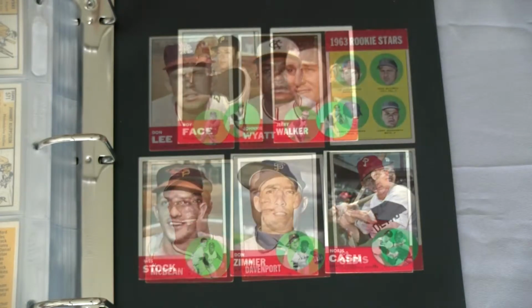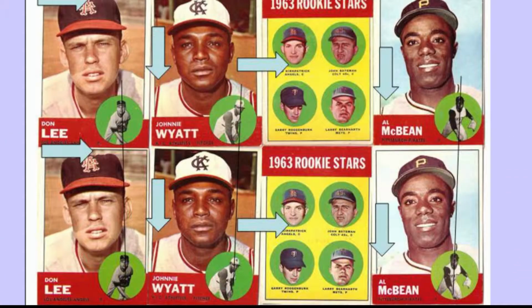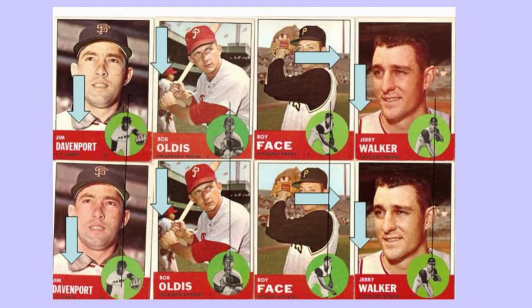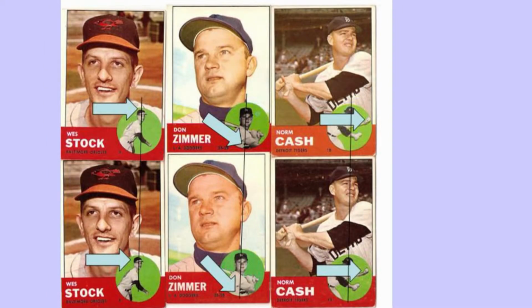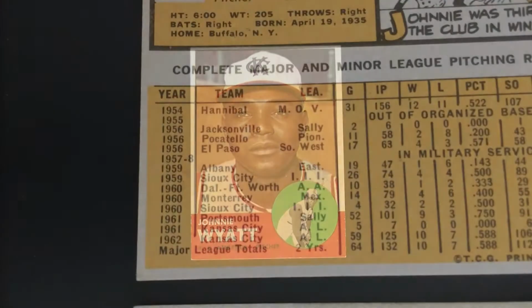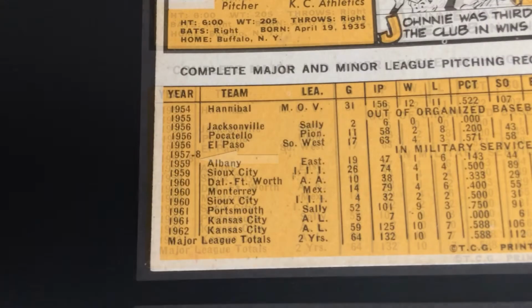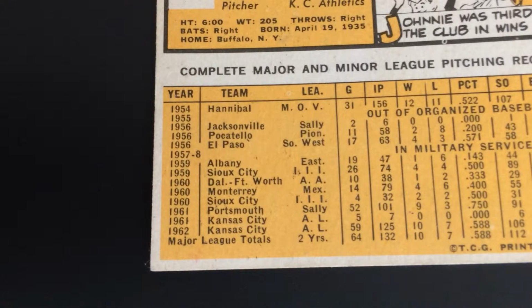11 cards were found with slight shifts in either of each player's two photographs. They are the following numbers: 372, 376, 386, 387, 388, 404, 409, 413, 438, 439, and 445. The easy way to determine if you have a variation on Johnny Wyatt's number 376 is to look for the vertical black line on the left side of his stat box. One version runs all the way down, and the other is split to better read the year.